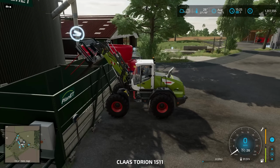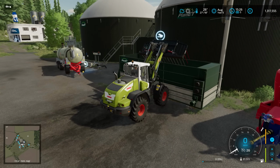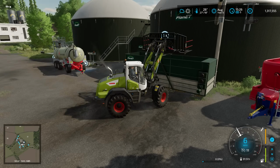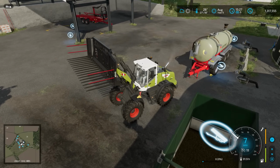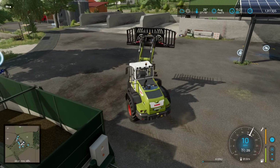And did we do all the solid manure? I think we did, yeah. But there will be slurry left to put into here. But there's only so much we can do, I think. Especially as the sugar mill is taking forever to process the sugarcane. Oh, I was hoping I could attach to that because then I could refill it.